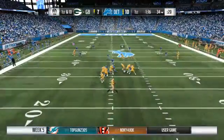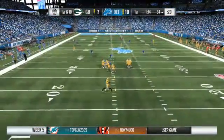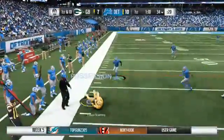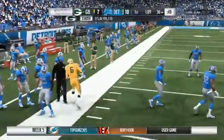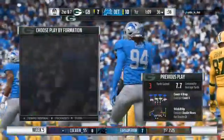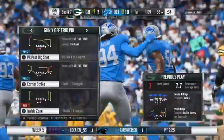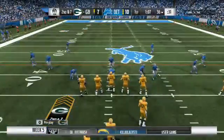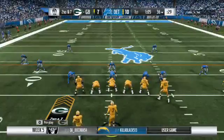On first and 10, Kaiser. Man open, that's Marquez Valdez-Scantling. And he gets this up across the 35 before he's out of bounds. The completion good for 3, and it's second down. That first down completion only netted him 3. Second and 7. Tight end right.